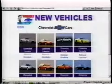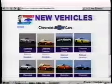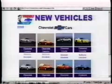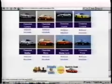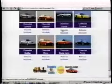As you can see by the page, it's a very clean page. It's laid out very nicely. The thing that I like about the site is it has the actual pictures of the cars. You can scroll down and see the various pictures. And underneath there's Build a Deal.